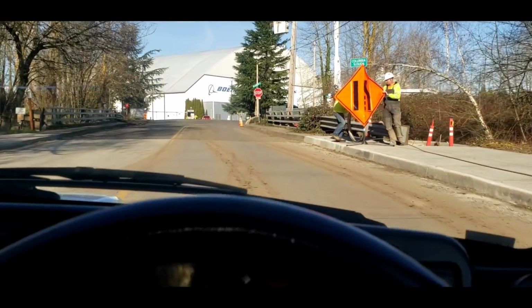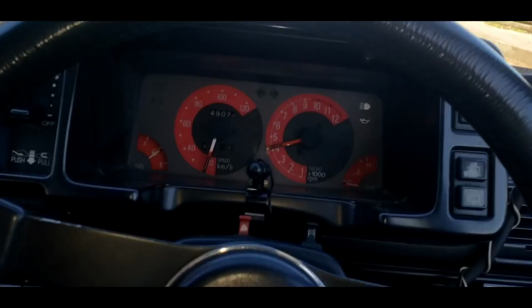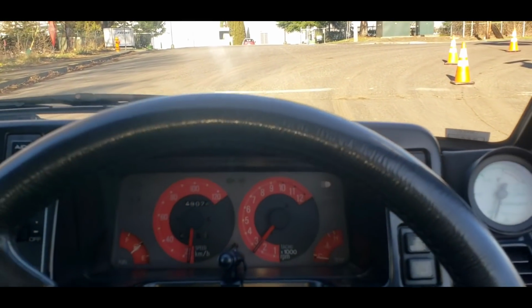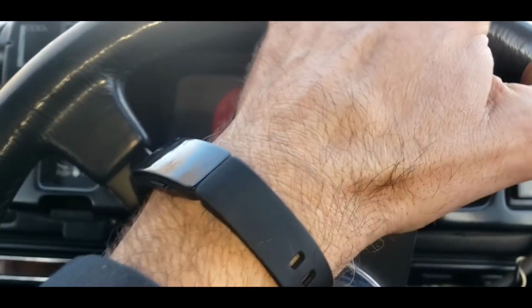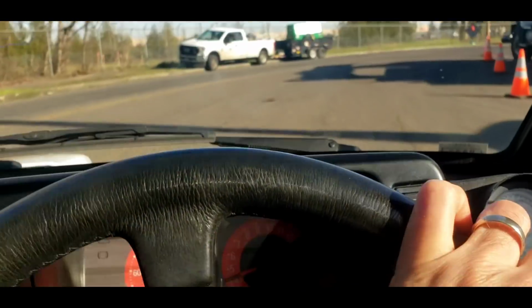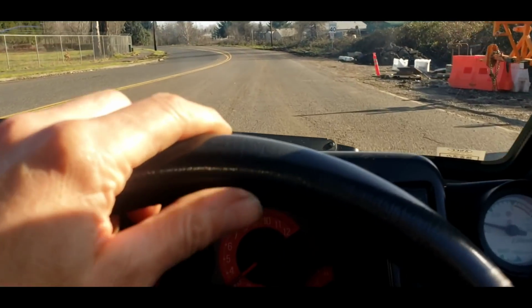Looks like they're working on the wires. Whoa. Super rev happy, that's for sure. I'm just kind of getting out of the gate there. 4,000 RPMs. Okay. All right. We'll let her warm up a little bit here. We're going to go for second gear, left hand.